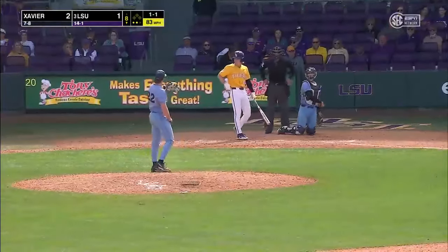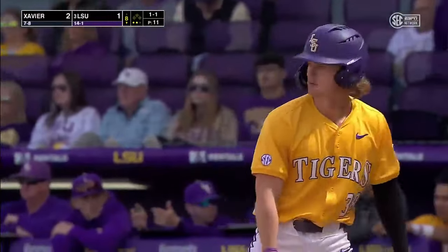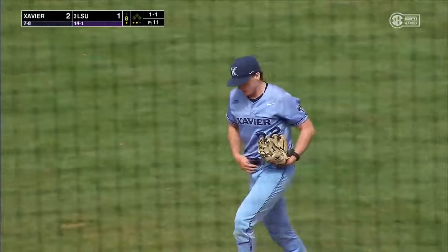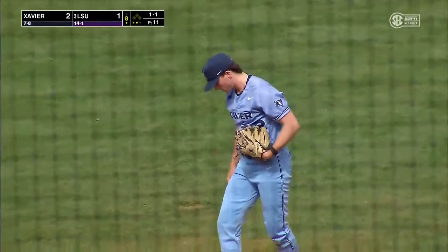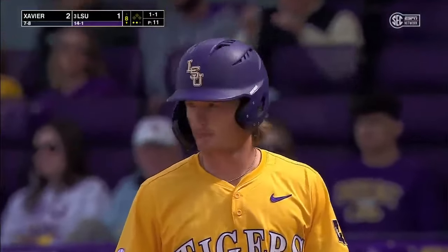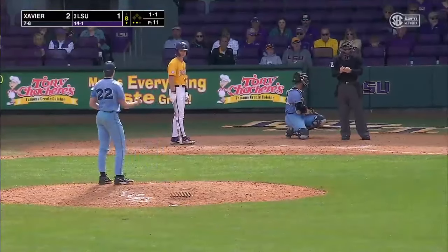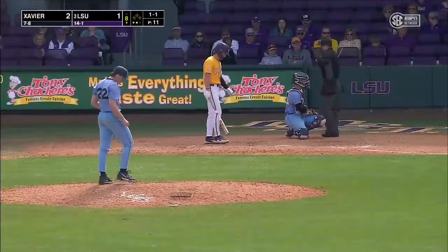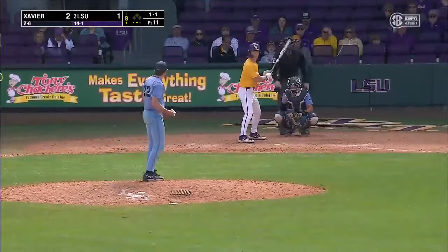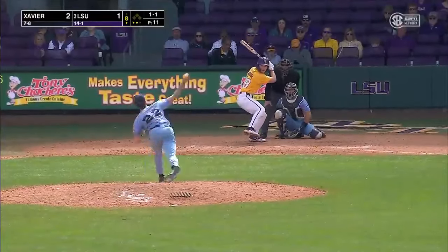Ruddle a .250 batter, 1-for-4 in the season. He does have a couple of RBI and 1 double. LSU today, Ronnie, has never been able to reach any kind of continuity, any kind of consistency at the plate. They've had some chances, not as many as they normally would, but they have just not been able to get a timely hit to crack this ball game.